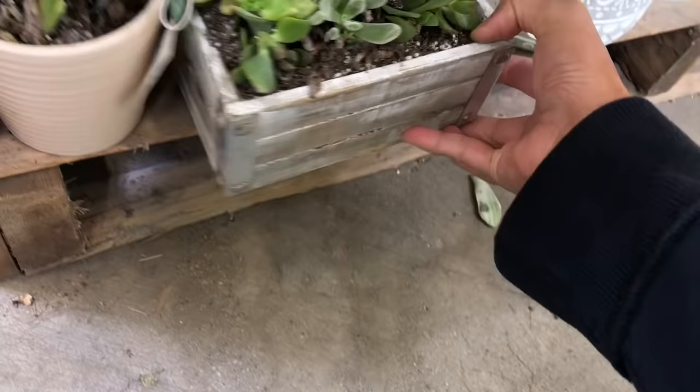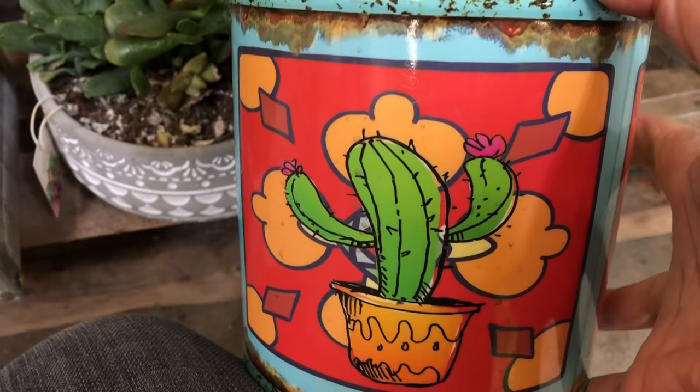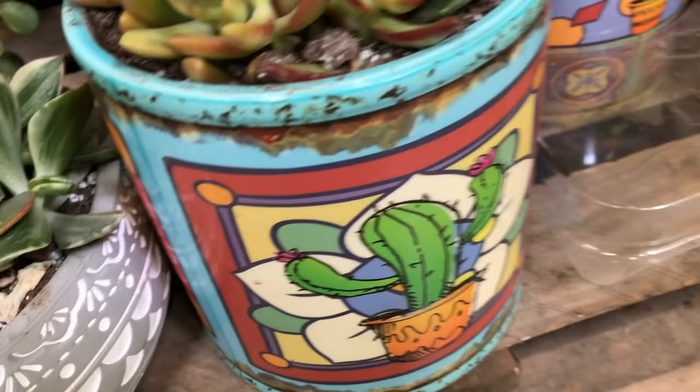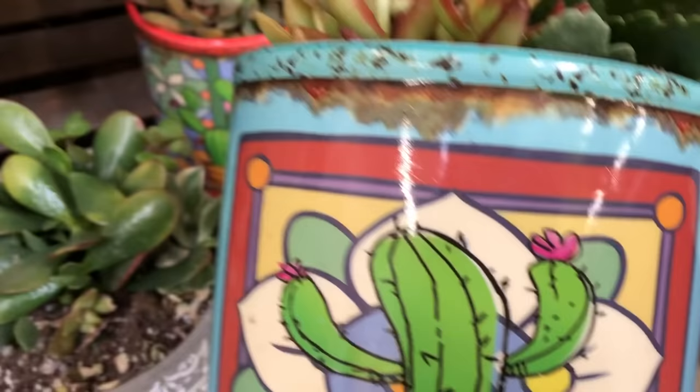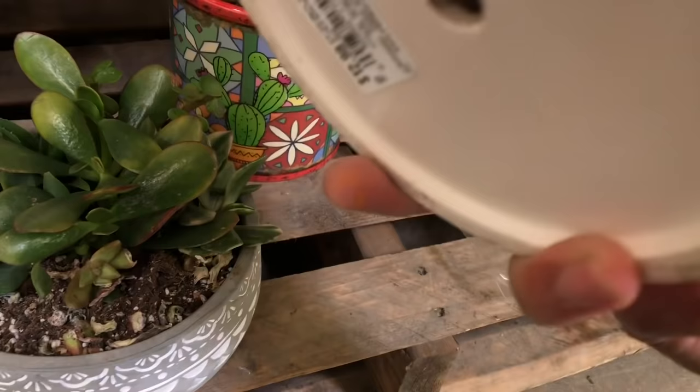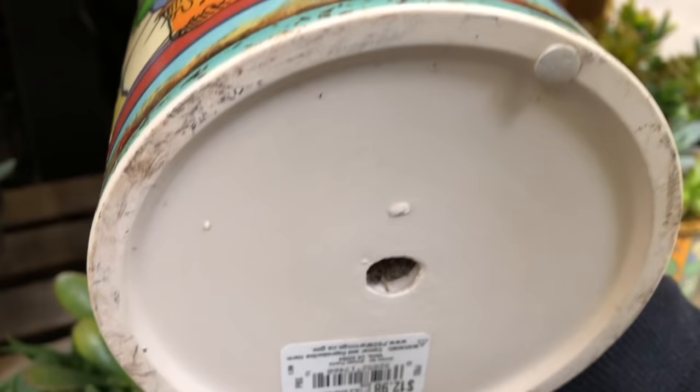Oh, look at these ones. I like the pot. It's a ceramic pot. And it has all of these different nice cactus colors to it. Almost like a painting. This one is my favorite. How much is it? $12, guys. $12.98. Not too bad, huh?